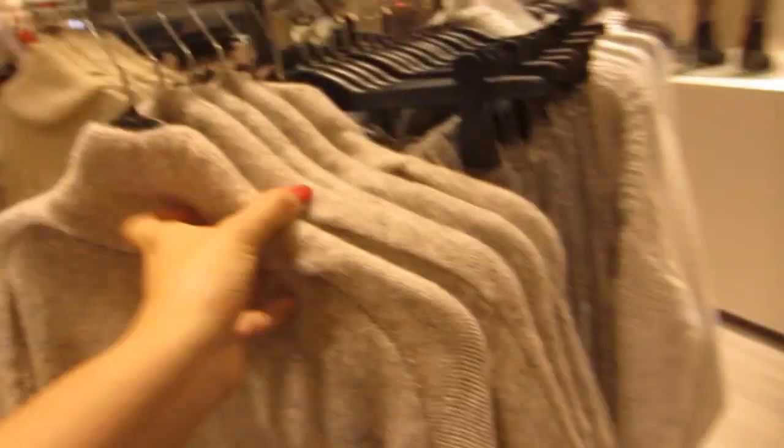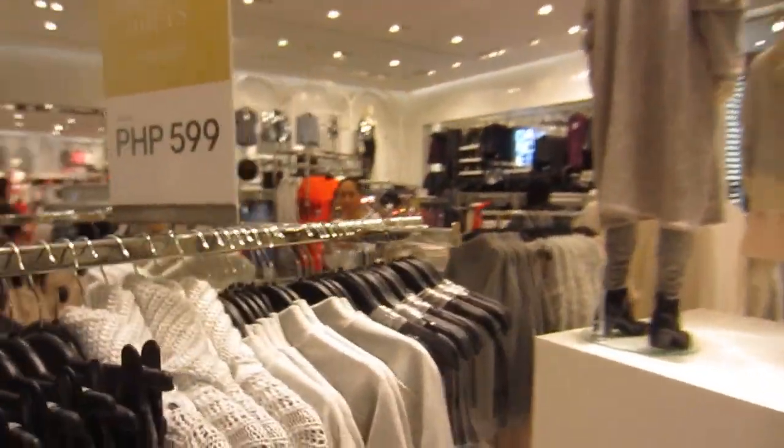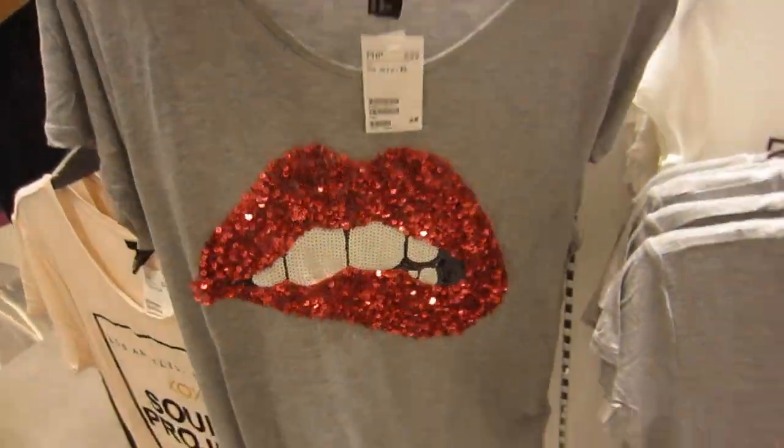Gifts for her. Oh, ay, this is cute. Tank top lang yung 599. Look at this one. It's so adorable. So me. 599 siya.